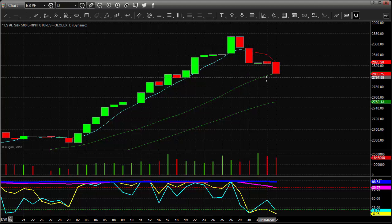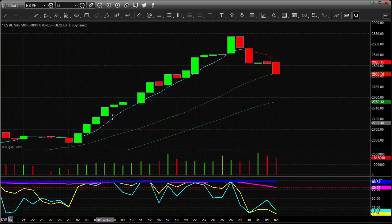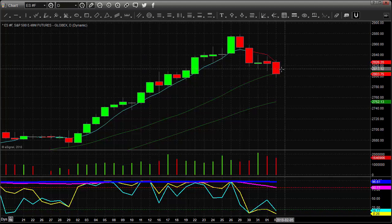We're pulling down to the 20-day moving average, and we're stuck under this 5-day moving average. Typically, the market is either above it or below it, and the short-term trend, more or less, you trade with the trend of the 5-day. So at this point, we are under here. We're tagging the 20-day moving average, and it should act as a support zone.